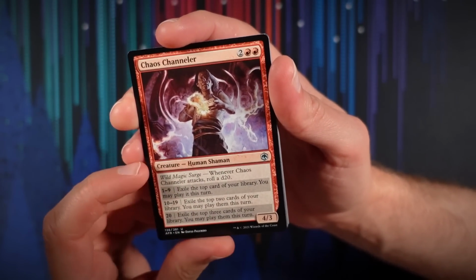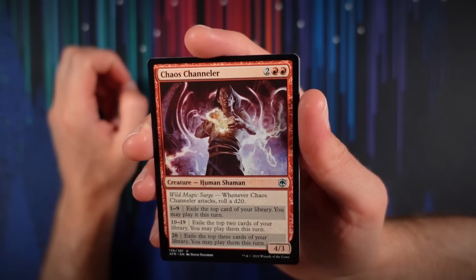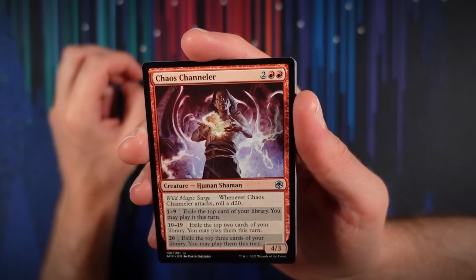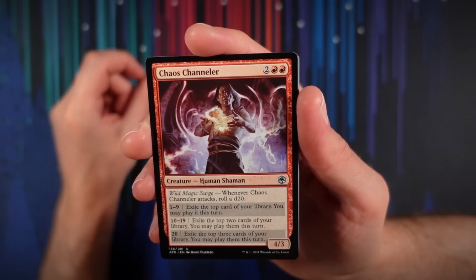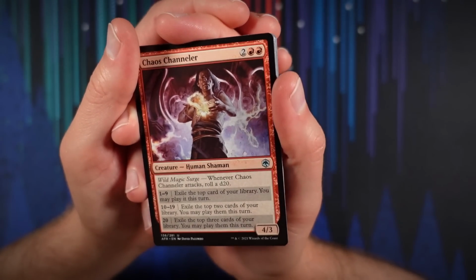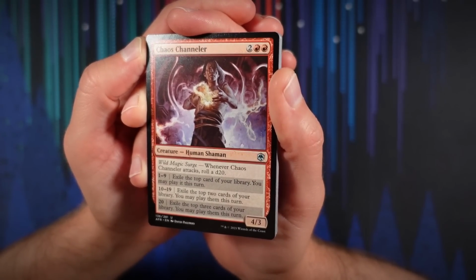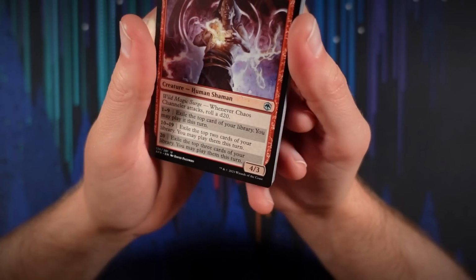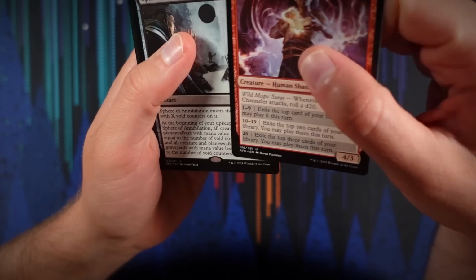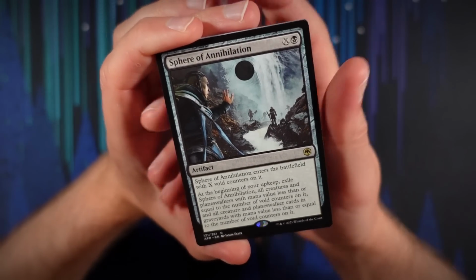The Chaos Channeler. 4 mana red creature. A human shaman. Wild Magic Surge. Ooh, this could be fun. Whenever Chaos Channeler attacks, roll a d20. On a 1 to 9, exile the top card of your library. You may play it this turn. On a 10 to 19, exile the top 2 cards of your library. You may play them this turn. Or on a 20, the top 3. That's pretty good. That could, in fact, be quite chaotic.